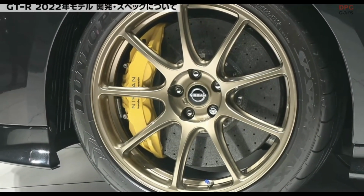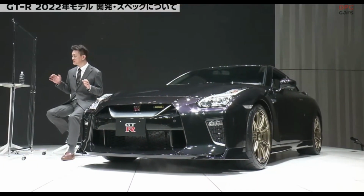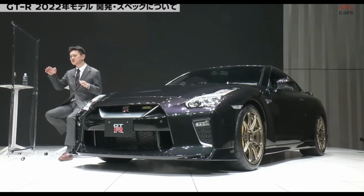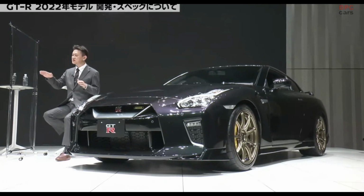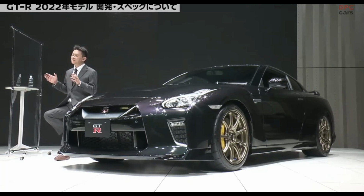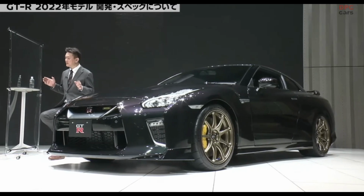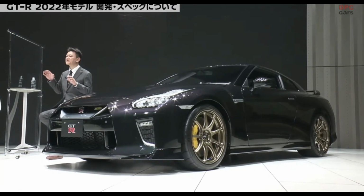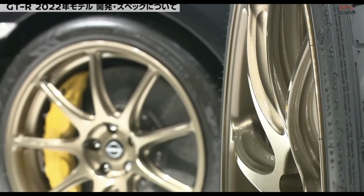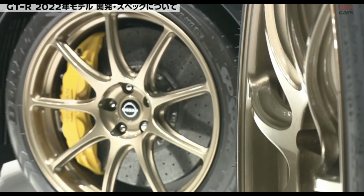The NISMO specifications are relatively more for the racetrack. In order to drive fast on a flat surface, the rolling during cornering and the pitch at the cornering, in order to reduce this, the suspension is harder. On the other hand, when it comes to premium grade, it's for winding roads and bumpy roads. When you ride on these bumpy roads or winding roads, the car should be on grip with the ground.